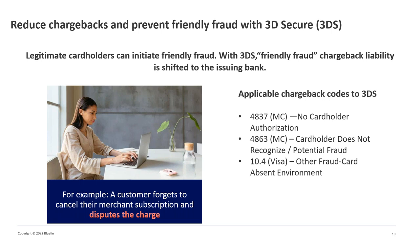So this drove both their authentication rates as well as increased their top line revenue for the additional volume that was processed. 3DS covers specific chargeback codes across all of the card brands. You'll see that on the chart right here with the visuals, so you can drill into each of these more. We will also share this deck for you to see which ones would be specific to your business. But with 3DS, the friendly fraud liability shift is transferred to that issuing bank. So this helps with our chargeback issue and also helps drive that revenue.